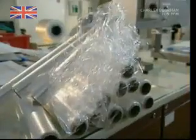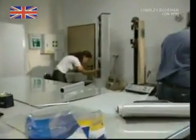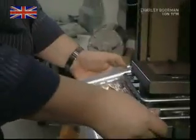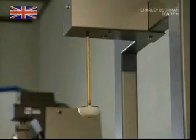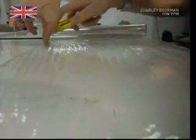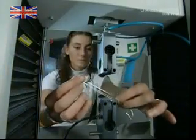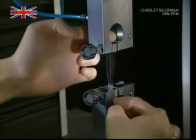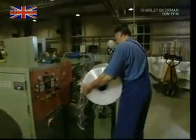But these aren't the only tests the cling film must pass. The factory has its own laboratory where random samples are sent to be assessed. Cling film must be strong as well as sticky, and this test measures toughness. Durability is also important. To create an airtight seal, cling film has to stretch without breaking. This test measures elasticity, and the plastic must reach 7 times its normal length to pass. When the array of tests have been completed, the cling film is ready to be packaged up for the customer.